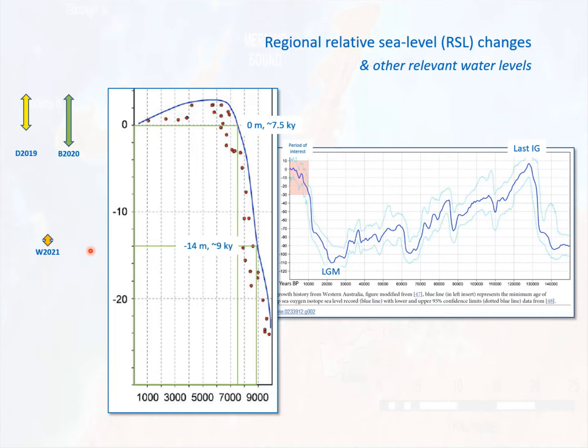Okay. And we've had a high stand peaking at about 6,000 years ago of about 1.5 meters above modern sea level, as much as we can determine.